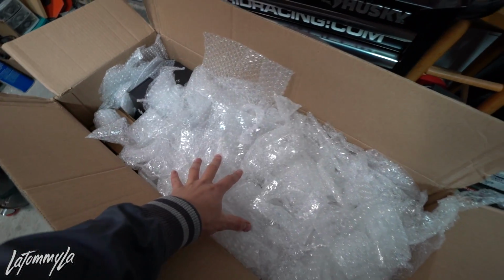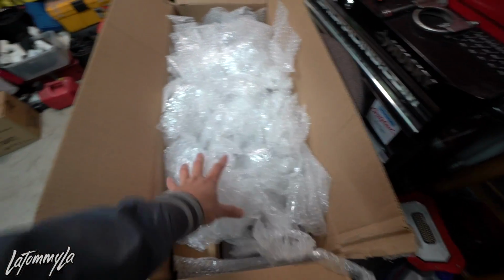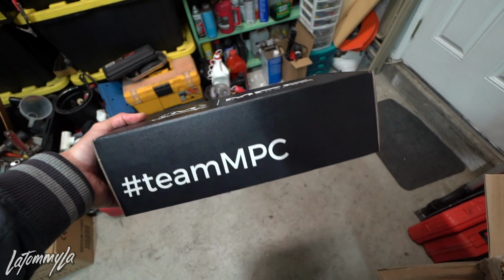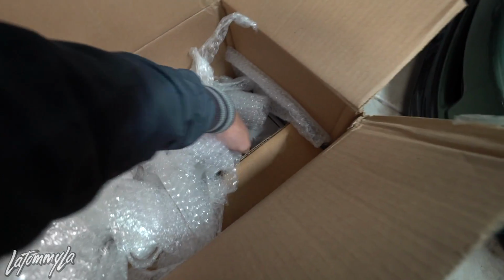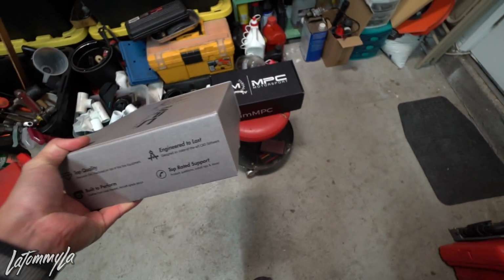Oh man, this is gonna be messy. Where's my bucket at for trash? I'm gonna kind of be careful not to make a mess. Sick. Nice. What's this? There's another box. There's a couple things in here. Woo!